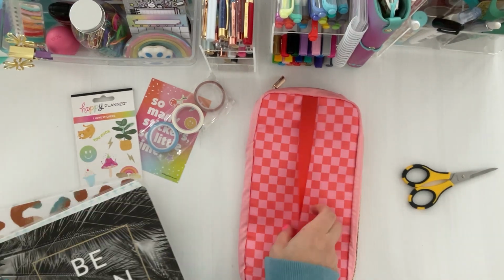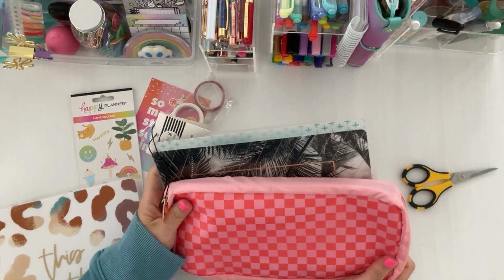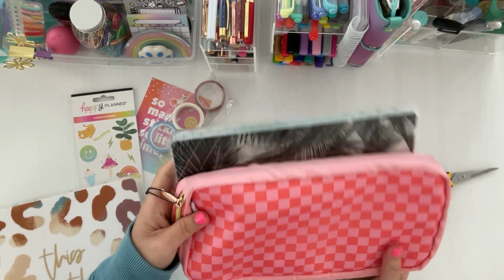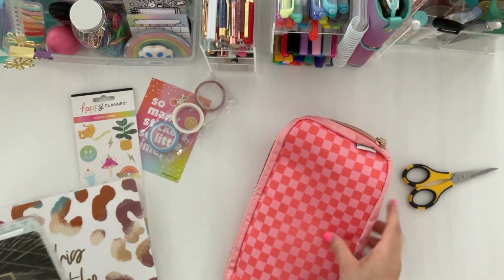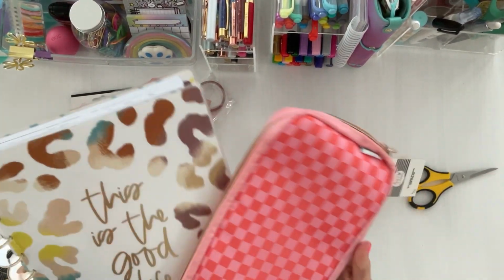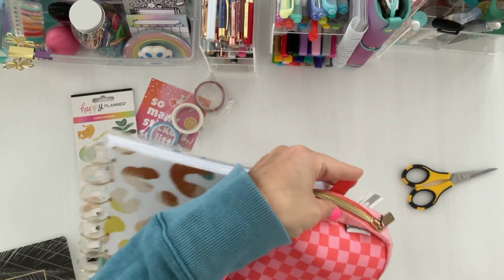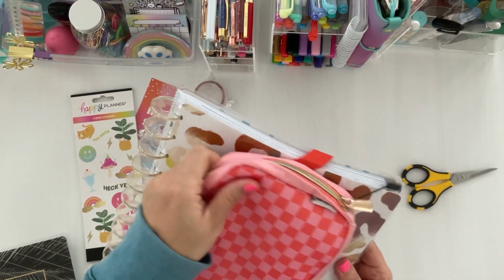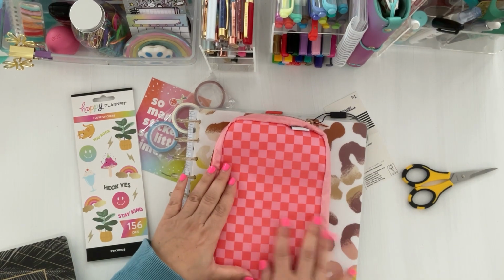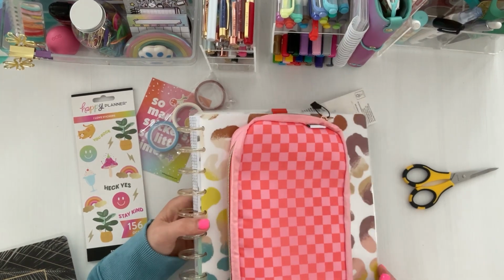Let's see what this looks like over the planners. So it's definitely larger than the classic size that you guys can see right there. I mean, it fits over it, but this is a larger pouch than I've seen them make. Like with the bands, they put out some sets a couple years ago, really big pen pouches that were just one solid pocket, but nothing with the band on it. So it fits the big Happy Planner really nicely.